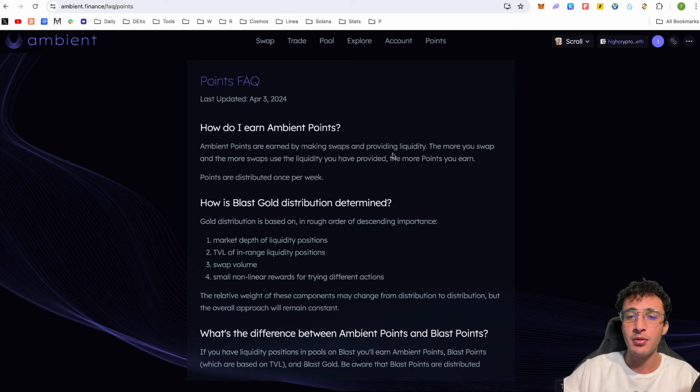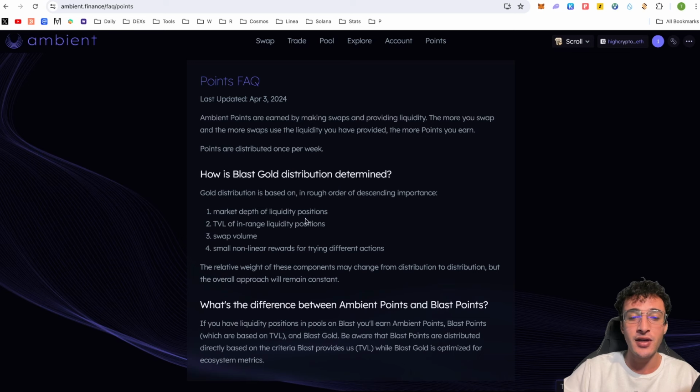How is Blast Gold distribution determined? Gold distribution is based on, in rough order of descending importance, market depth of liquidity positions, TVL of in-range liquidity positions, swap volume, small nonlinear rewards for trying different actions, and the relative weight of these components may change from distribution to distribution, but the overall approach will remain constant.